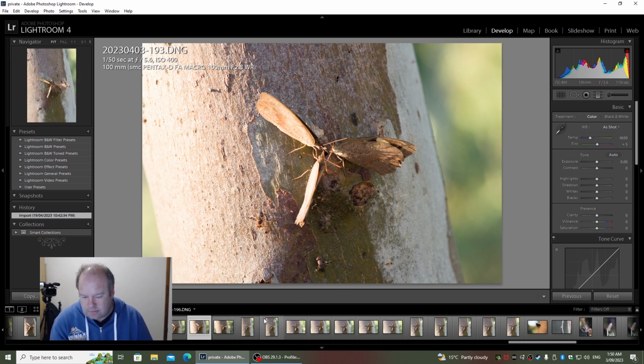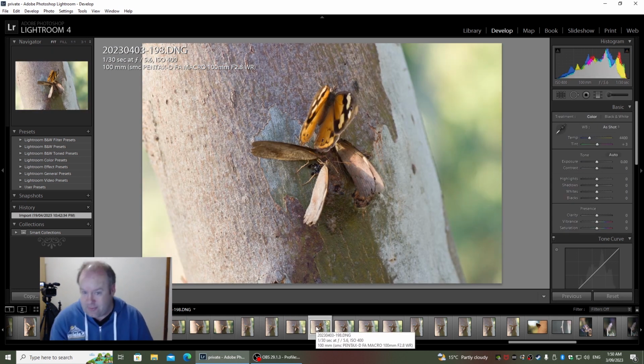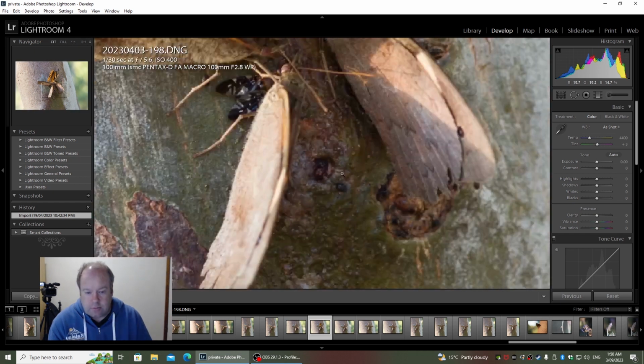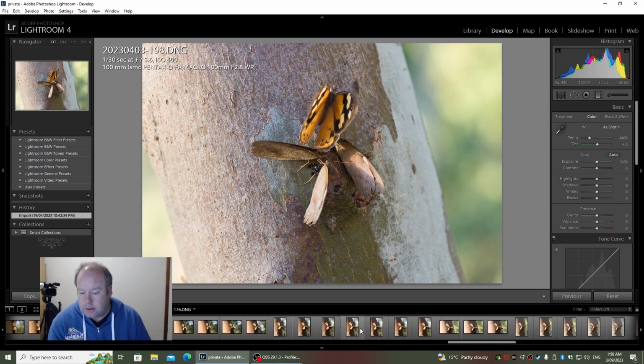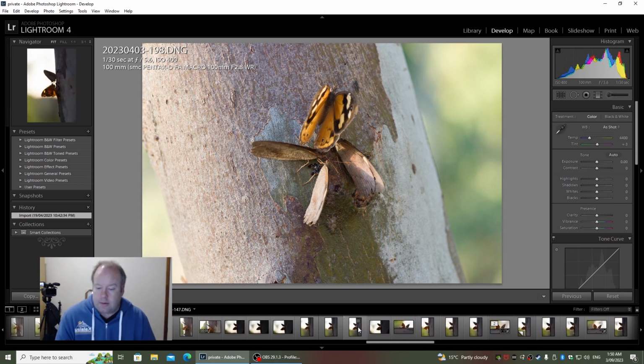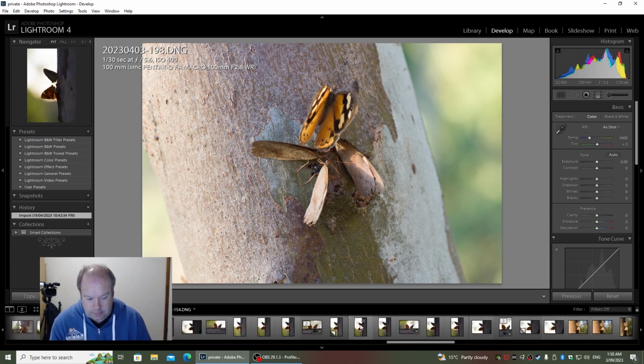And then, funnily enough, another one rocked up. 4 butterflies. As you can see, these are the monarch butterflies, as you can tell by the wings. I don't want to zoom in there. And so, where did I go? Here are the 2 photos that I wanted to show you guys how I was going to edit.